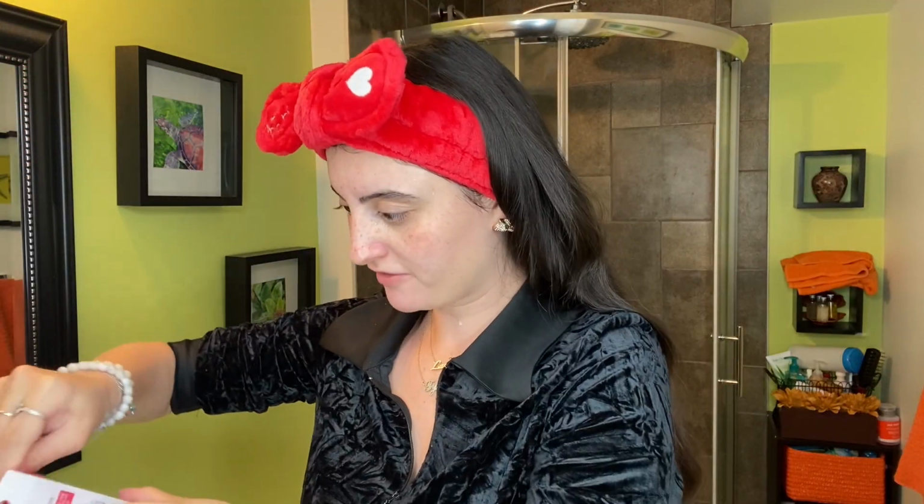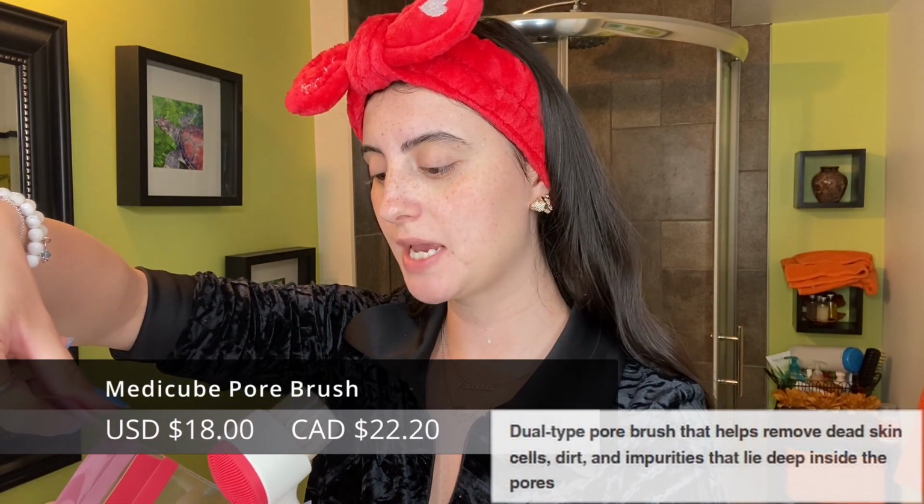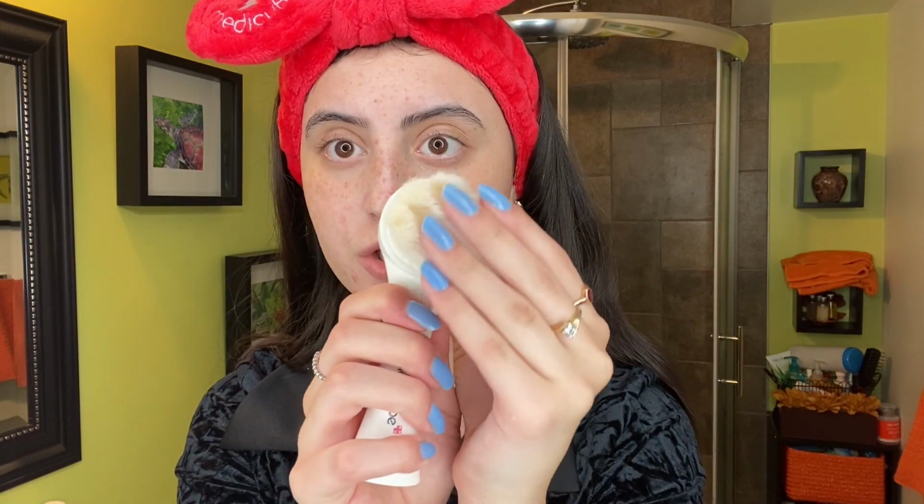I did almost forget, I do also have a little cleansing tool to test out. This is the Red Line Pore Brush. It's a dual type cleansing brush with micro fine brush that deeply cleanses skin. So we have like the jelly side and then we have the actual brush side, which is so soft.